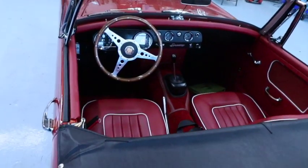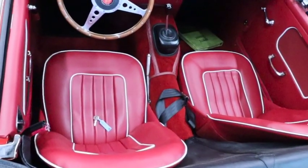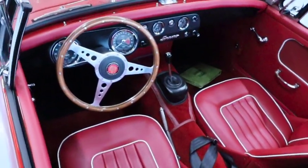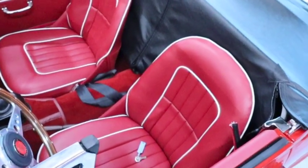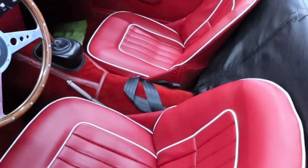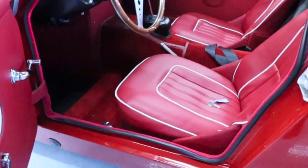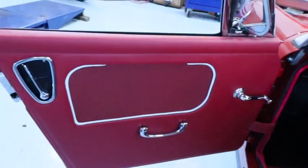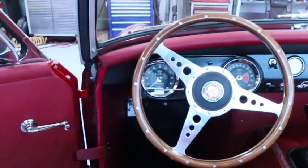Let's have a look at the interior in this car, which is very nicely done. 2 seats in vinyl, the way they came from the factory. A lovely dashboard. We'll come around here and show you from the side view. It's really quite comfortable. I'm over 6 feet. I fit in the car very nicely and can get in and out of it. The door opening is a little bit narrow, but it's not bad at all.